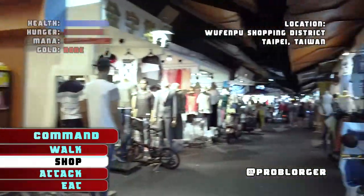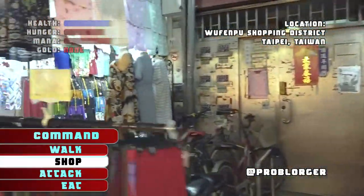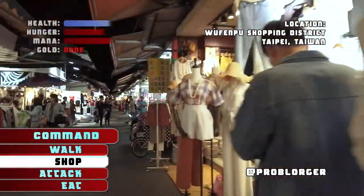If it's a rainy day and you can make it all the way to Wufenpu Shopping District, once you get there, the entire area is covered. So you don't have to worry about rain as you squeeze through these narrow alleys.